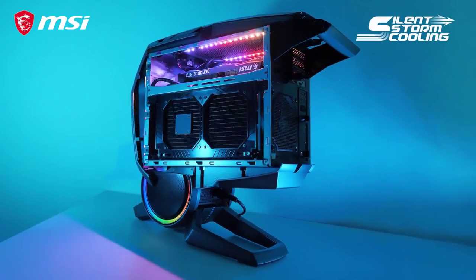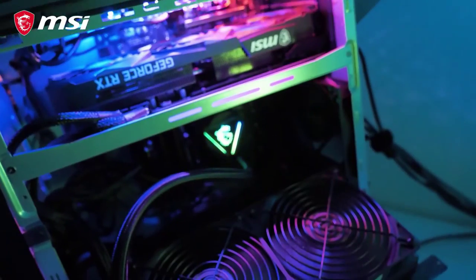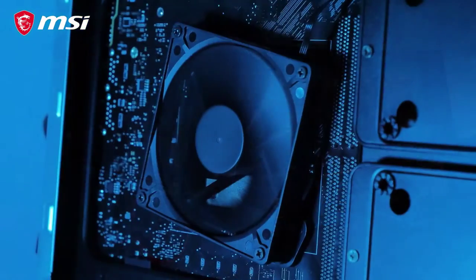For maximized cooling, our latest and improved silence for cooling comes to play with different cooling chambers. To finish it off, there's a brand new silent and powerful liquid cooling for the CPU and a dedicated fan for the VRM on the back of the motherboard.